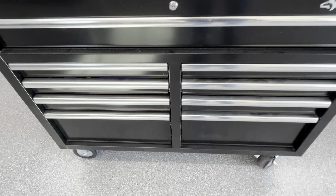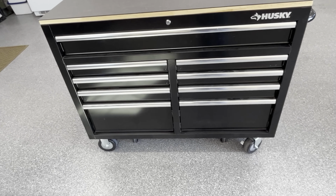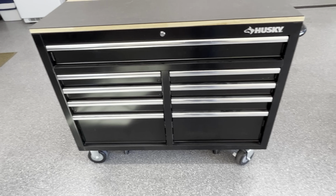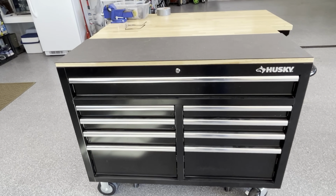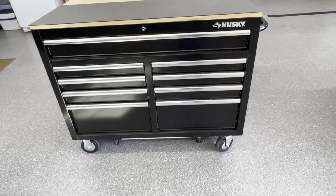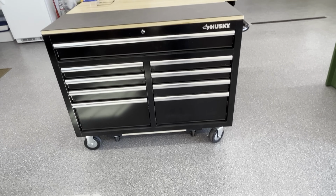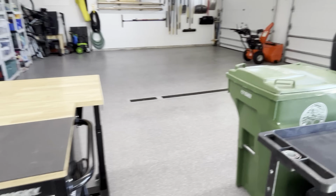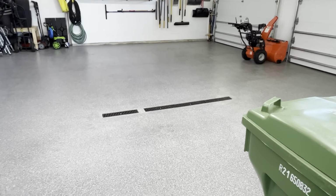This has made consolidating my tools so much easier than what I had in my old setup with toolboxes and pegboard on the wall. So consider getting that. And again, it's on wheels. So when I want to clean that area, I just roll it out of the way and I'm good to go. I forgot to mention there is the floor drain over here.